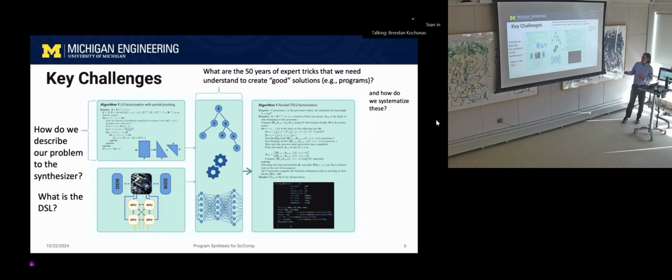The middle part is, I'll point out, to have success here, whatever the algorithm is, it has to be able to sort of rely on the 50 years plus of expert tricks that programmers in scientific computing have come up with to create good solutions for efficient programs. And the challenge there is like, how do we systematize that into some other algorithm?